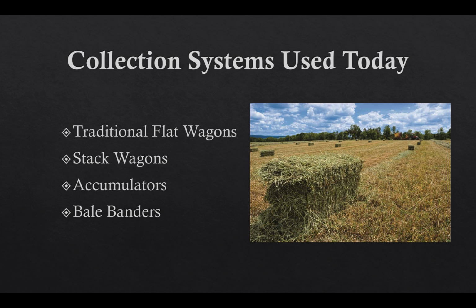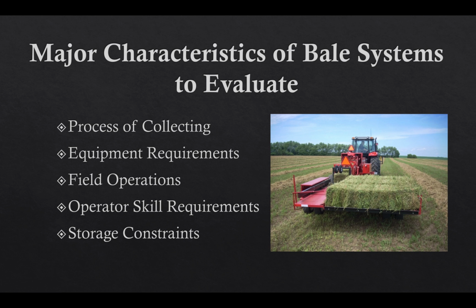And what we're going to look at today is the 4 major systems that we use, and they are the traditional flat wagons, stack wagons, accumulators, and bale banders. And we're going to evaluate them, the pros and cons. Now, first thing I want to say is when I talk about the negatives of a certain system, don't get offended. I'm not judging you or the way you pick up hay. I was telling somebody about one of these the other day and acted like I hurt his feelings because I said, well, the problem with this system is, but everything has its pros and its cons, and you do what works for you. But we're going to look at the pros and cons.